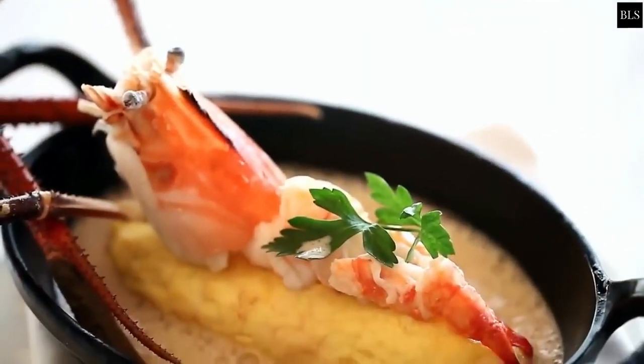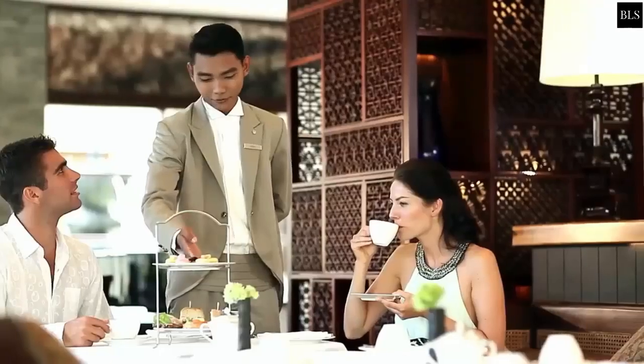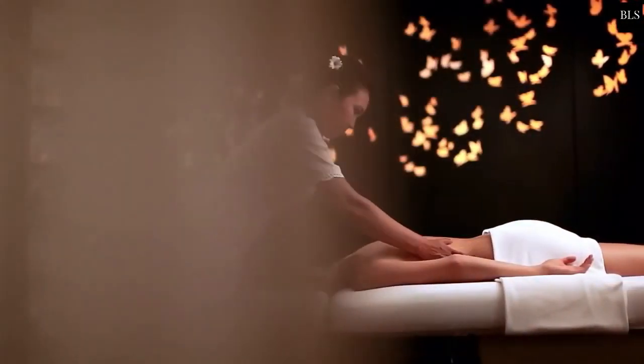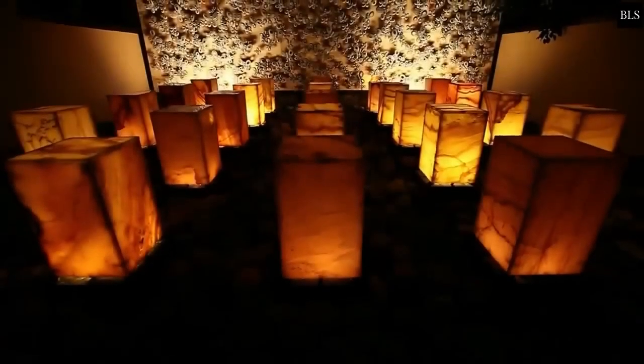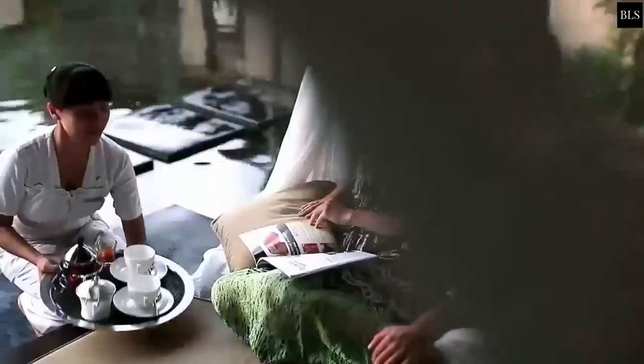There are 2 luxury restaurants that serve delicious international food, 2 bars with stunning views and delicious beverages, and a deli for all-day snacks. The spa offers massages, a sea salt therapy bath, sauna, steam room, and hydrotherapy pool. Super cool, right? Prices start at $450 per night.